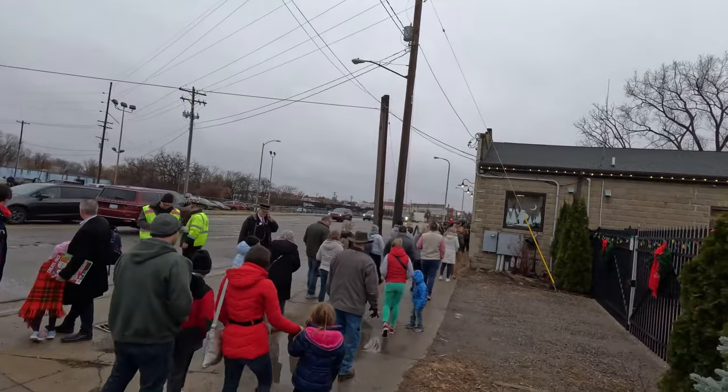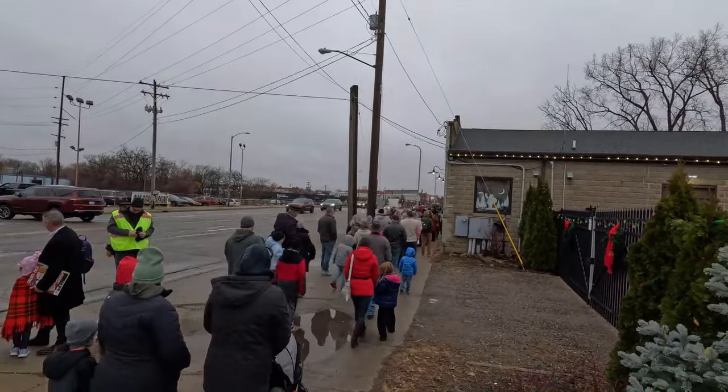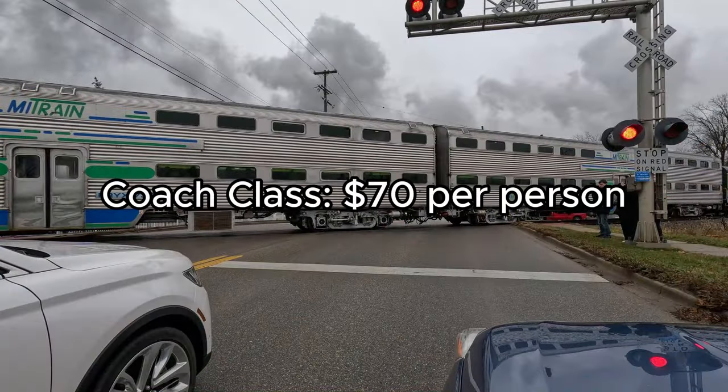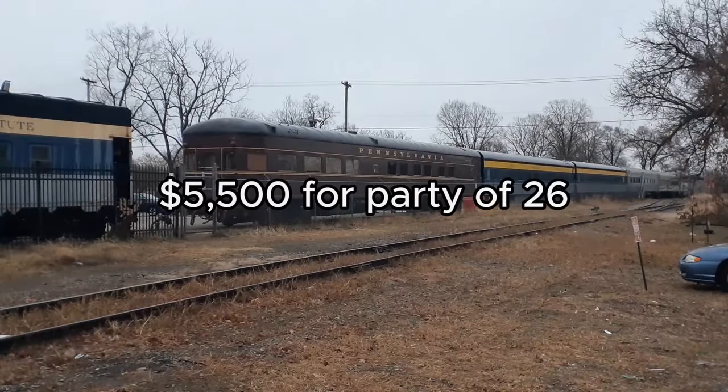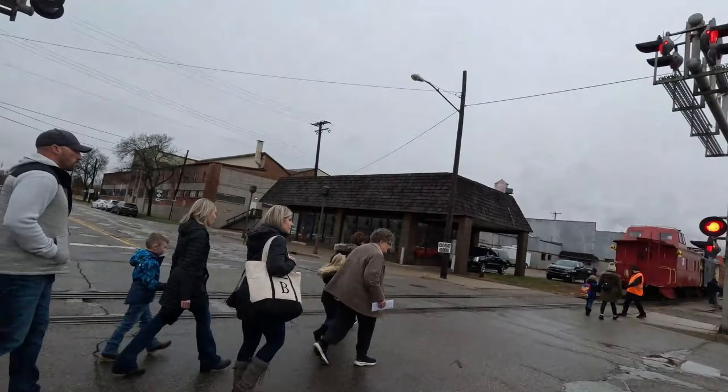Tickets for the Polar Express excursion go fast, as everyone wants the chance to ride the Polar Express excursion to Ashley. Ticket prices range from $70 per person in coach class to $5,500 for a party of 26 in the Frank Thompson private car. While the passengers board the train on one side, an SRI employee brings passengers to the cabooses on the other side.